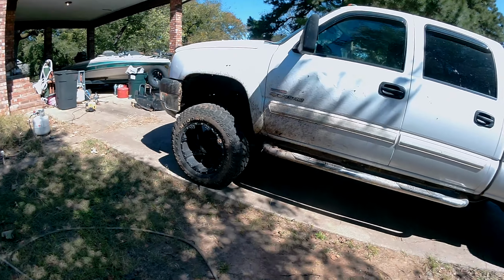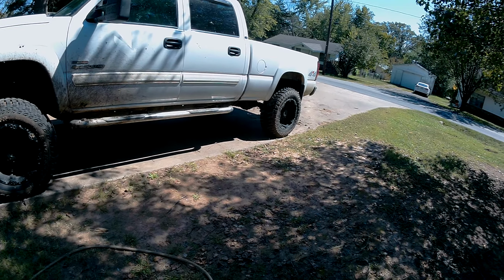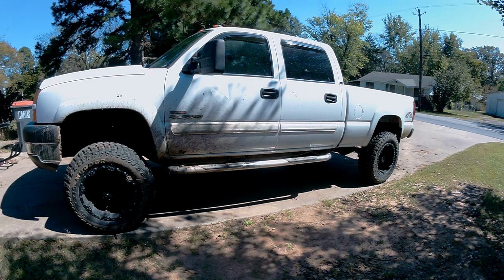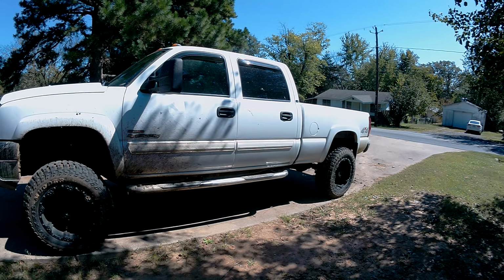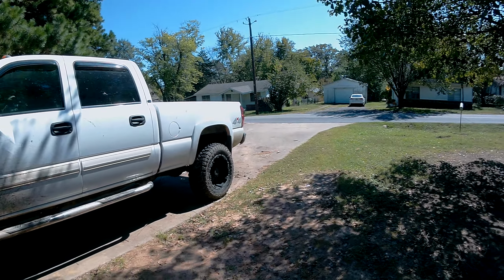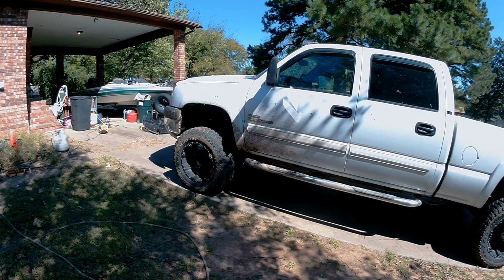I've tried Diesel Clean, I've tried several others, but so far, I'm at 260,000 miles on this truck with no issues. So you can take it for what it's worth. It's just my opinion. Nothing more, nothing less.